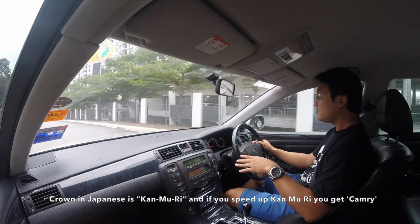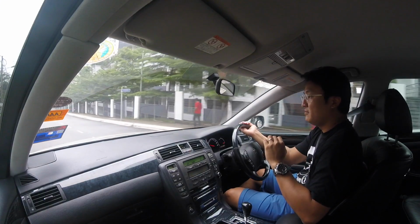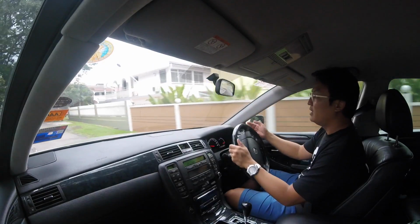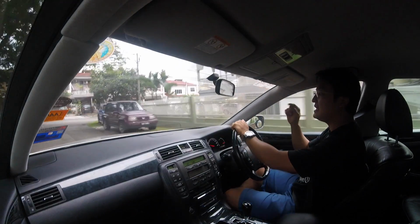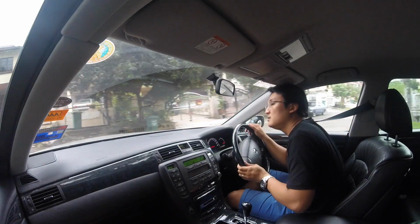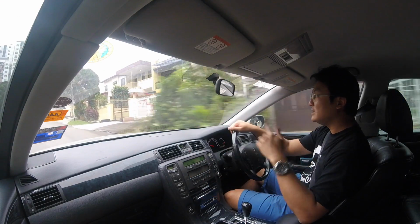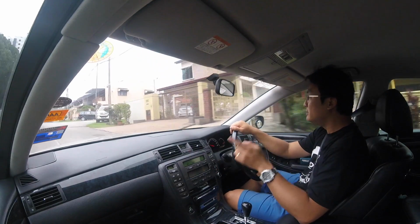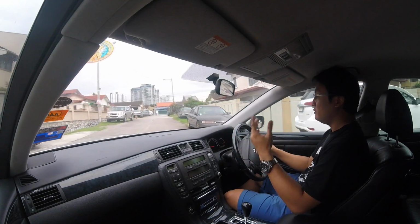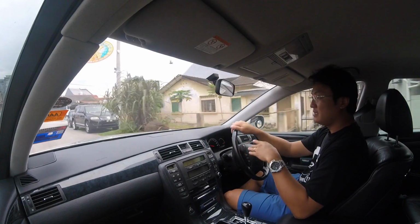So the Crown in Japan back then was sort of the flagship of Toyota before Lexus came out, and then they sort of rebadged the Lexus LS into the Toyota Celsior. So this was the flagship. In Japan back then, before Lexus was introduced, because Lexus was introduced into Japan in 2009, if I'm not wrong, really late. Before that, this guy was the flagship. It was more expensive than the Lexus GS, back then, right?